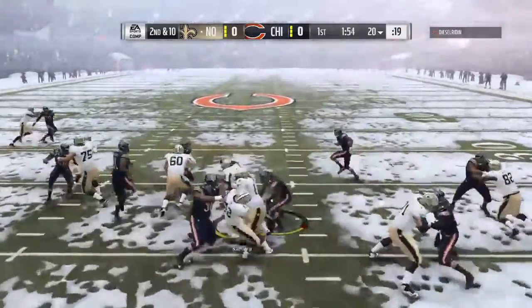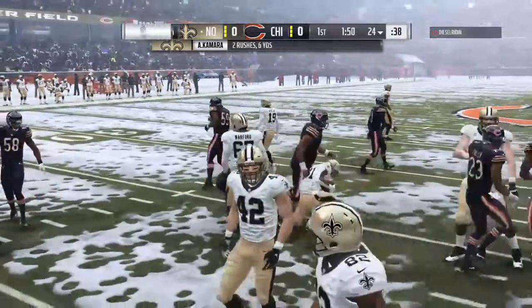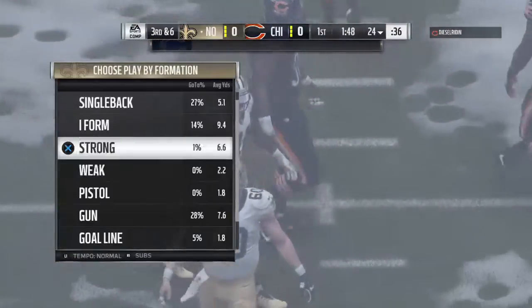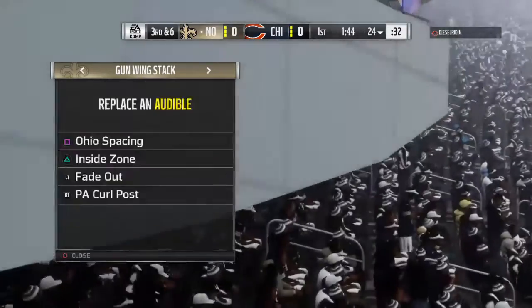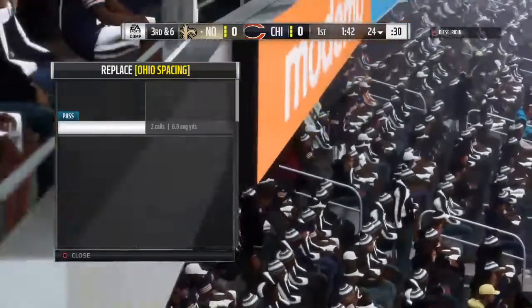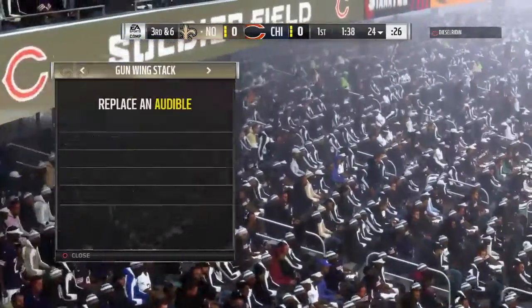On 2nd down, Kamara gets this to the 24 for a gain of 4. Typically, we think it's the strong safeties that are better tacklers, especially closer to the line of scrimmage amidst traffic. But in this case, how about the free safety coming up and making the big-time play?